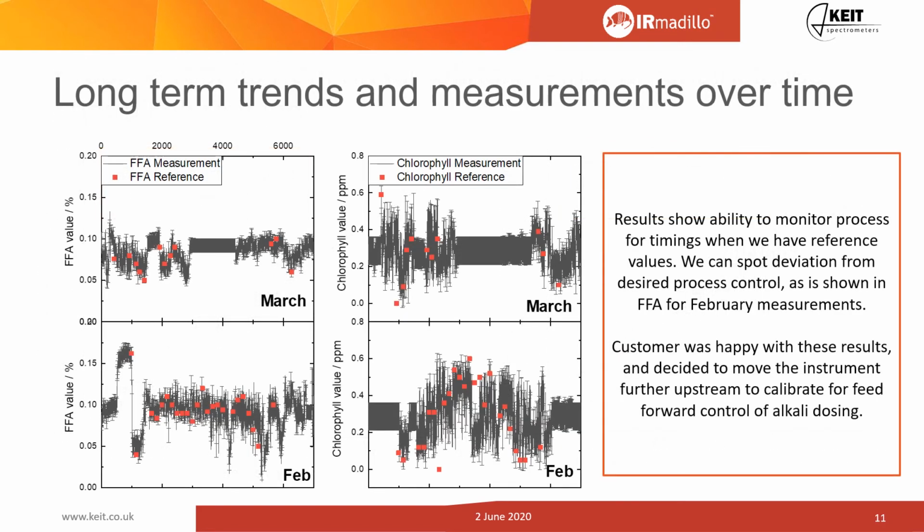So these are the results from the long time install. The instrument was installed in the middle of February and left through to the middle of March in this location. What I think is particularly interesting is this spike here. So the customer wants to run at 0.1% free fatty acid. That is their specification. That's very clear that they are achieving that for the vast majority of the time. However, there are clear moments where they're not able to achieve that. And at this point, we can see a different batch of oil came in.